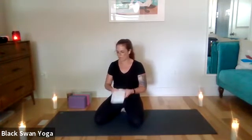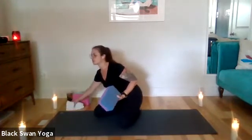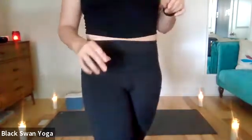So as far as props go, I always recommend having blocks handy. I know in our own homes, we may or may not all have access to blocks, but all you're really looking for is something that you can bring underneath your hand at some point in time to make the earth rise a little closer to meet you. So blocks are super helpful, but you can use literally any other object you have around your house as a stand-in for a block. Somebody sent me a picture after one of my classes a couple weeks ago that they'd used packages of toilet paper under their hands as their blocks, and I thought that was pretty clever.